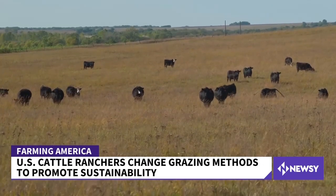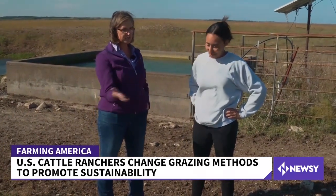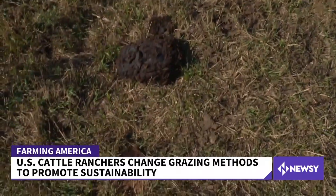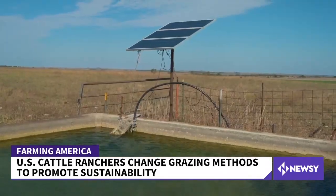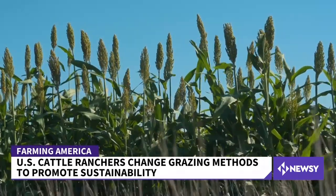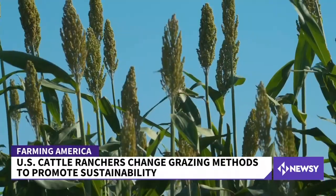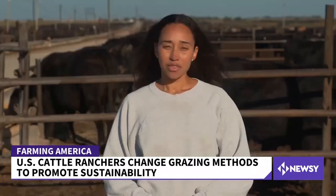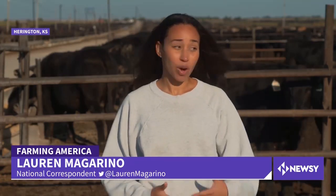LYONS-BLYTHE uses a similar method. Watch your step, because this is where the cows congregate, and of course, there's quite a bit of manure around here, right? Right. Plus, her ground is fertilized the natural way. Her cows drink water from solar-powered pumps, and cropland used to supplement the cow's diet is always growing something to keep carbon in the ground. This season, it's alfalfa.